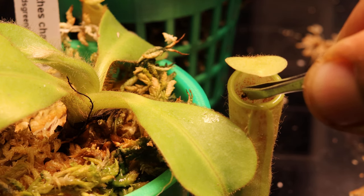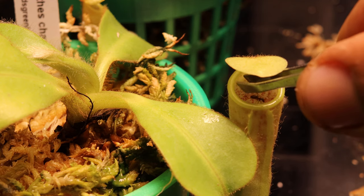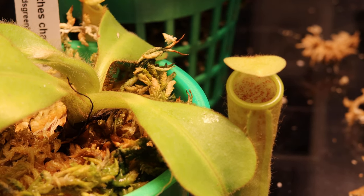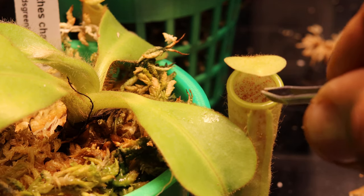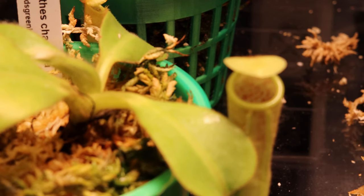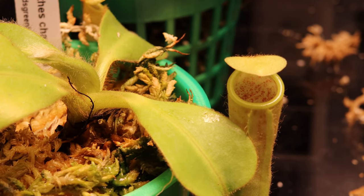Should I give it a chance? It had a chance, but I think it just fell in. Let's try one more. So, two in that one. Let's move on to the next. We'd like to keep this even. So our next plant is going to have to eat two as well.